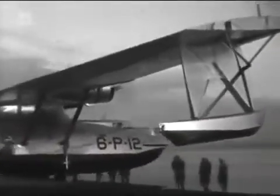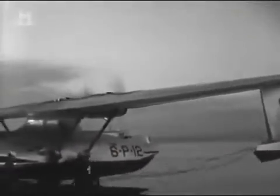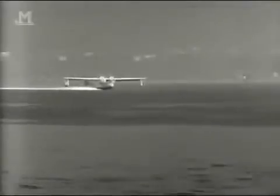The PBY certainly had its faults, but it also had great strengths. And as the crews learned to handle it, they developed a growing respect for this rugged workhorse.